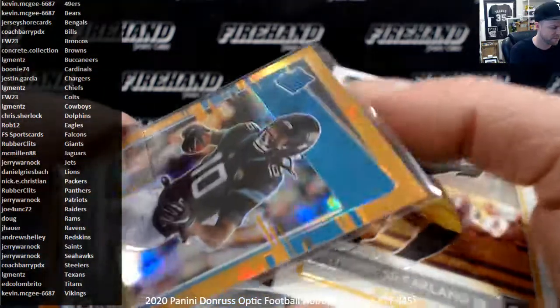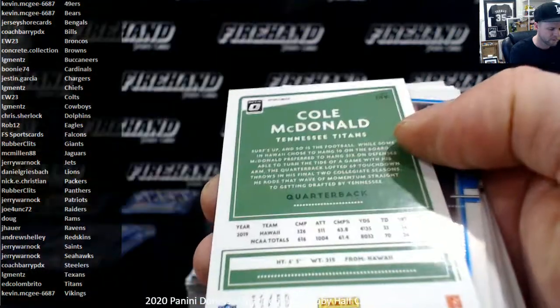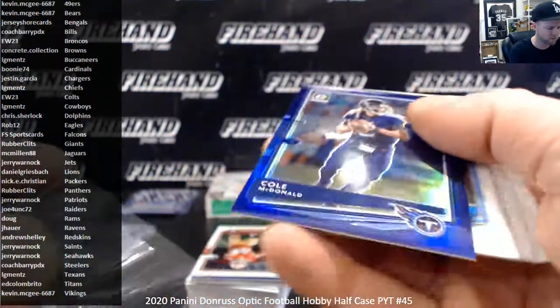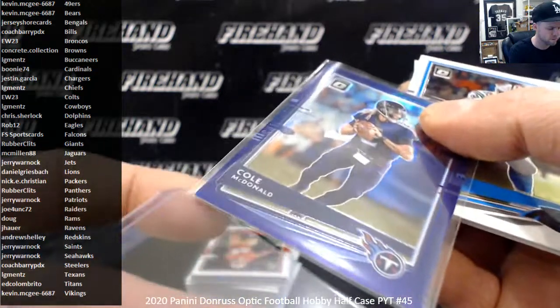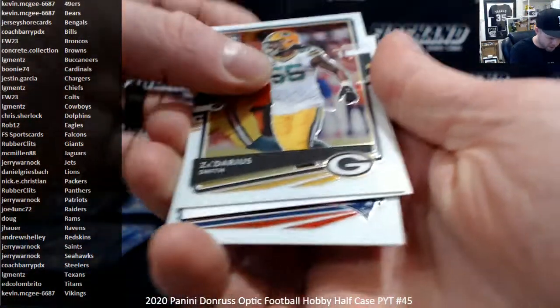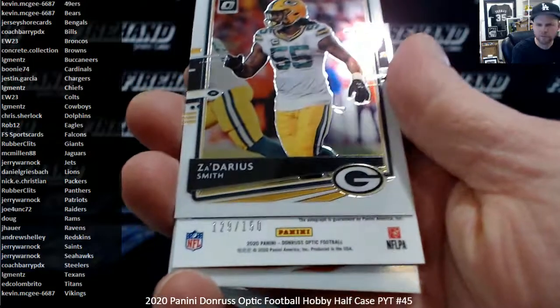McMillan's got him in the break. Number to 50, Cole McDonald. Purple for the Titans. Ed Colombrito. 50 of 50. Autograph, here it comes. It's a base auto to 150.